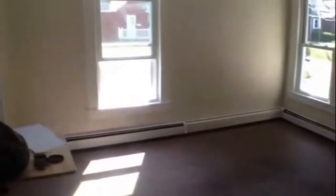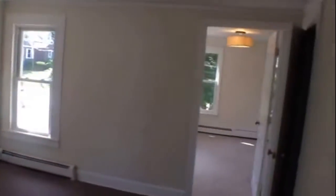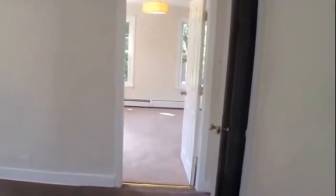Moving into the living room, off the kitchen, living, dining. Plenty of natural light, fully carpeted throughout. The ceilings are in great shape. Clean, cozy, quiet unit.